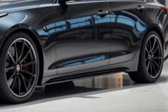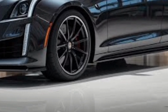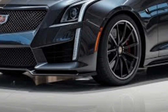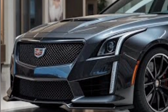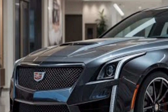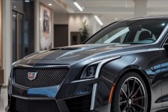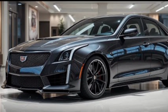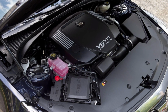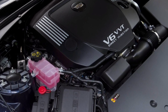That's quick, but more importantly, the chassis has been reworked entirely. Magnetic Ride Control 5.0 is now standard on all trims above the premium level, and the ride feels tightly controlled without being punishing. Steering is sharper than ever, and for once, the electric assist doesn't kill all road feel. And yes, all-wheel drive is available, but rear-wheel drive is still the standard. Cadillac's keeping that driver-focused layout, and for enthusiasts, that's a big win.